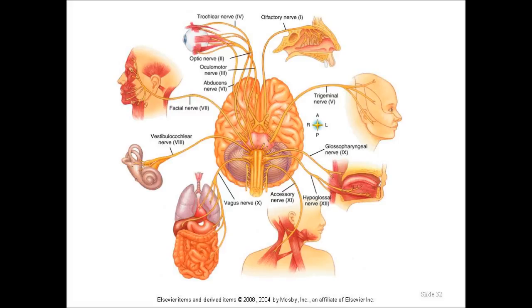One way to remember the names of these 12 cranial nerves is a sentence I'll give you now. On old Olympus, towering top, a friendly Viking grew vines and hops. The first letter of each word in that sentence will give you the first letter of the name of the cranial nerve.